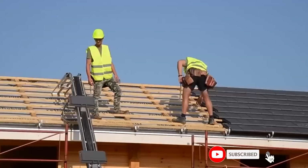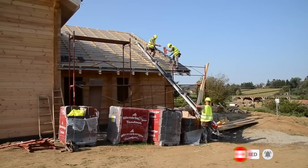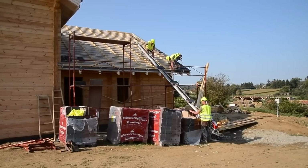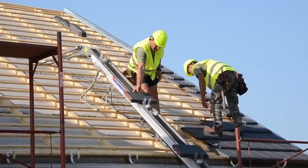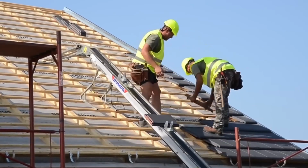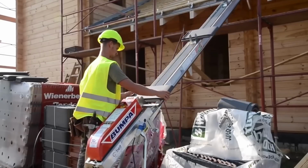This hoist, for example, lifts about 1,000 tiles onto the roof in less than 25 minutes. 2 people can easily handle the assembly. The reverse drive option allows the old material to be sent down directly to the back of the truck. The hoist can be rented for a week for $157.